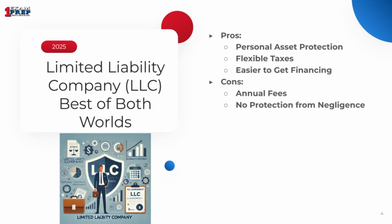Here are some cons. Some states require annual fees or extra paperwork. You still need good contracts and insurance. An LLC doesn't protect you from negligence claims. If you work with subcontractors, consider an LLC to protect yourself from liability if something goes wrong on a project.